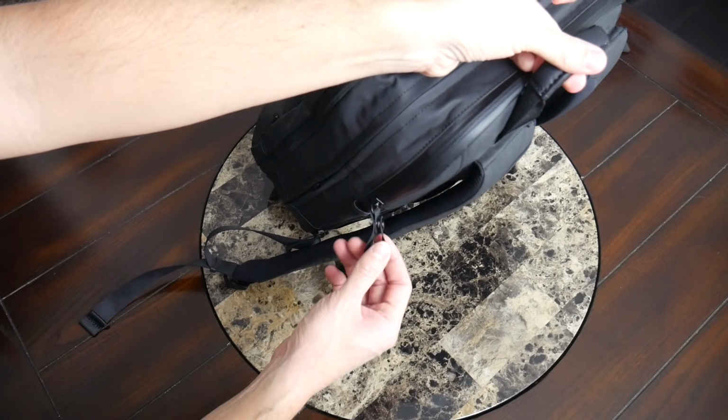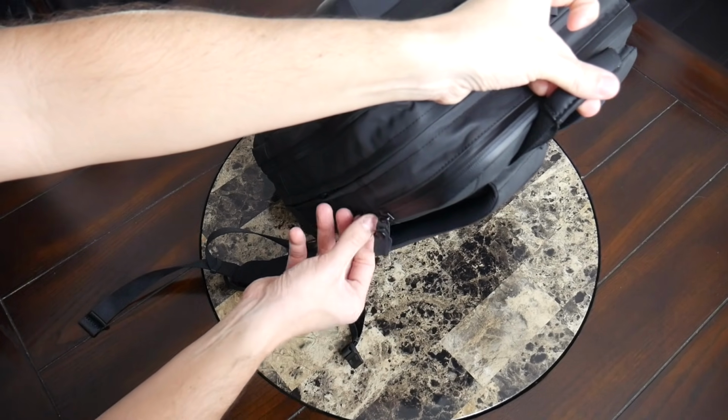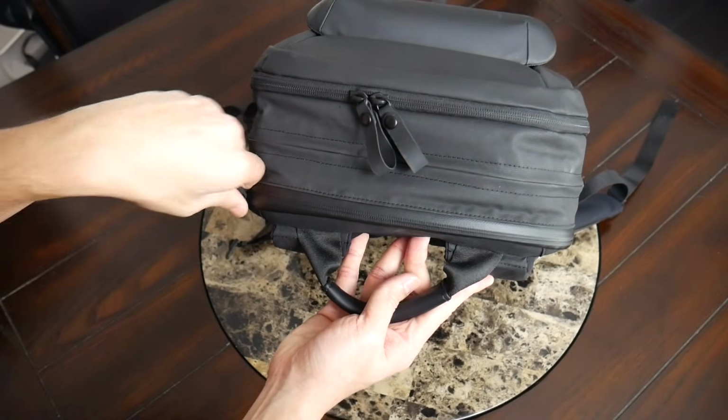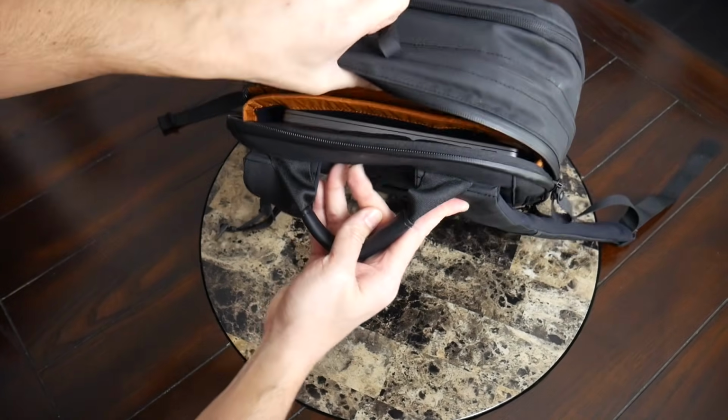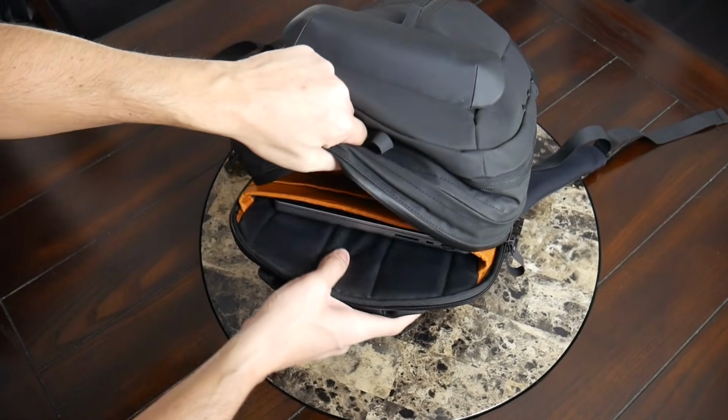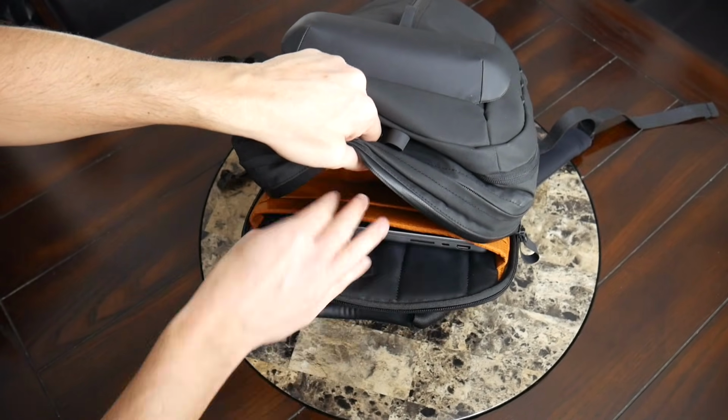I really like how these zipper pulls were designed to snap around these attachment points to give you just a little bit more theft deterrence. Well-protected zipper. And then this laptop compartment feels fantastic. Just super, super luxurious feeling. Perfect spot for your device.